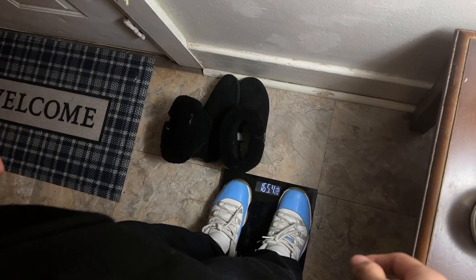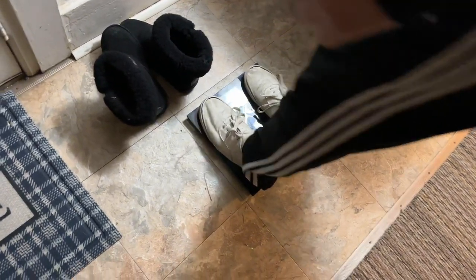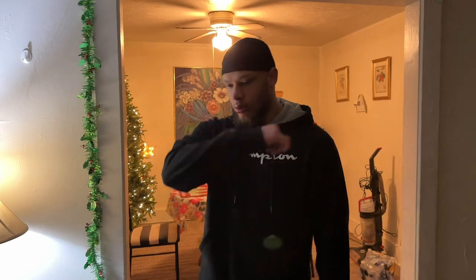So before we get into the video, I wanna do a little update on my weight. Bro, 165, minus like a pound or two because of the phone and the shoes, so 163, 164 area. I haven't really been getting my calories in the last 2 days, but let's see what I weigh right now. Step off? Yeah, minus like 3 pounds from that. So right now I've been around 175 to 177. That's where my weight's been fluctuating. The only thing I gotta do is drink more water and eat a lot more.